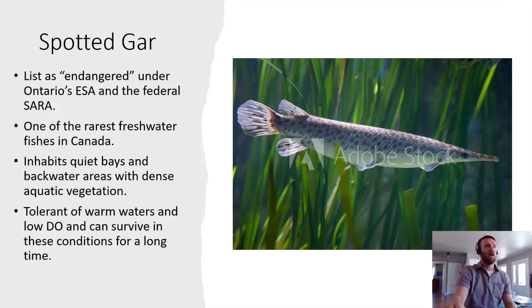Lastly, I would like to talk about the spotted gar. So this is a pretty unique species we have in Canada, and it's one of the rarest freshwater species we have in the country as well. It's listed as endangered under Ontario's Endangered Species Act and the Federal Species at Risk Act. So the habitats that it likes is backwater, quiet bays that are warm and dense with vegetation and shallow. They're tolerant of these warm waters and low dissolved oxygen and can survive in these conditions for a long time.